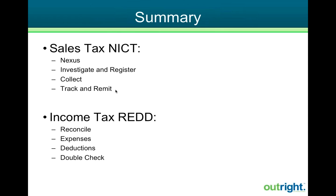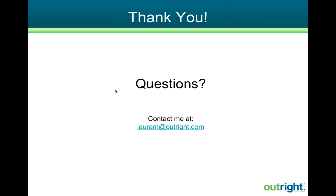It's great that you're coming to this in September because you have some time to really start tracking your expenses and trying to understand what you're doing. If you're an Outright customer, we do it for you because we pull in all of those expenses from Amazon and from your credit card accounts. So make sure that if you are an Outright customer, you have all of your accounts added to Outright so that those expenses are flowing in and you'll have them at the end of the year. It'll make your life so much easier and it'll save you money.